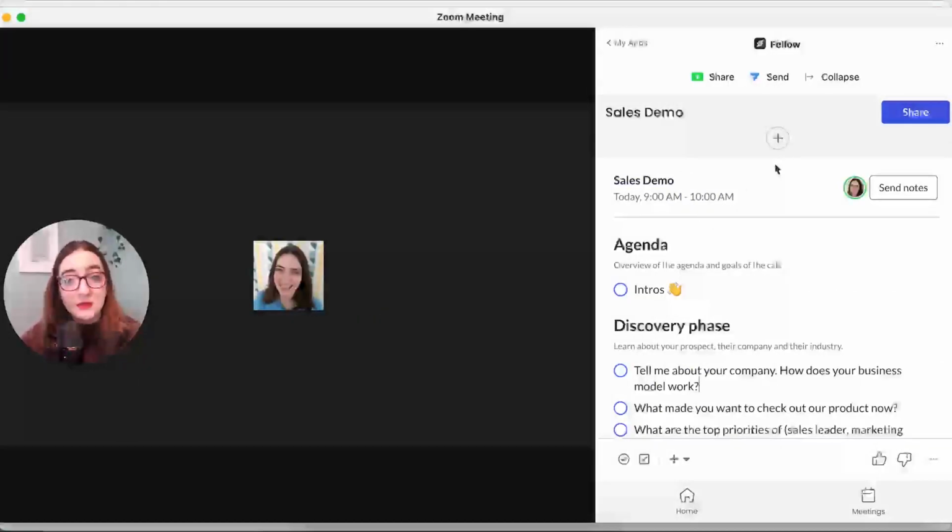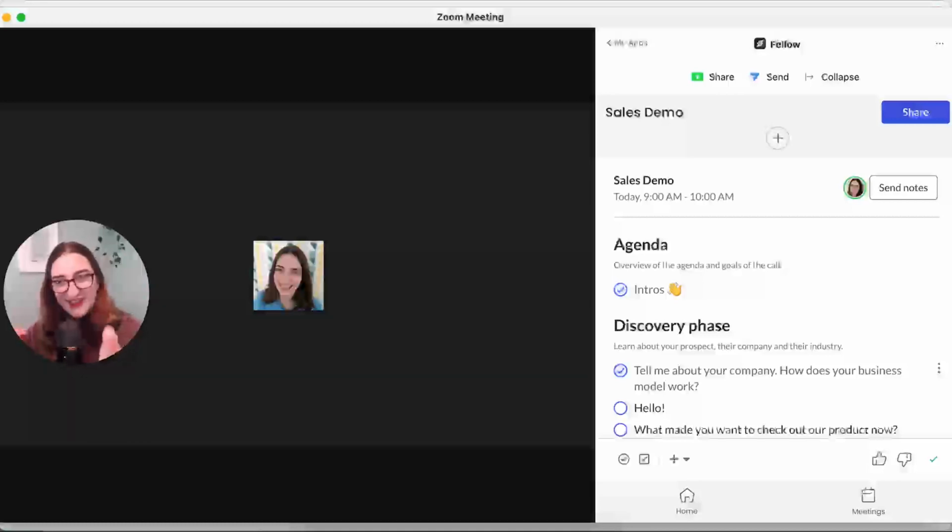So this is the full Fellow note-taking experience. You can check items off, you can take notes. Everything works just as it does with Fellow in the browser. So this is really great so that you don't have to move windows around. You can look at the screen or look directly into the camera and not look off to the side and make it look like you're off slacking someone. So I really appreciate having this integration when I'm on my calls.